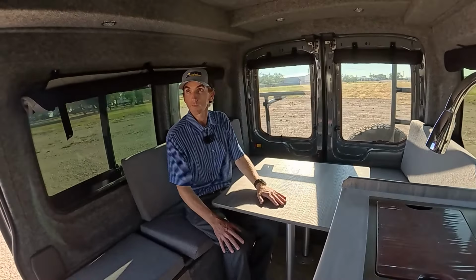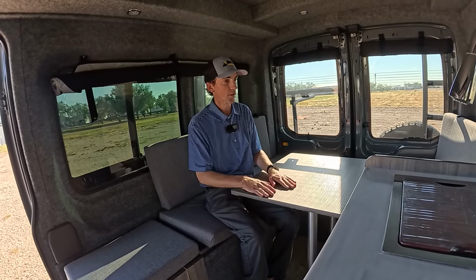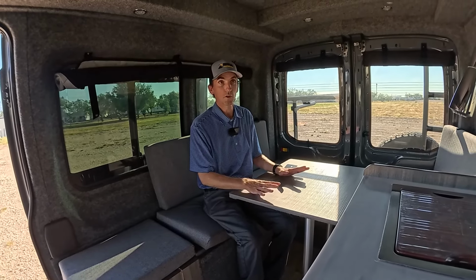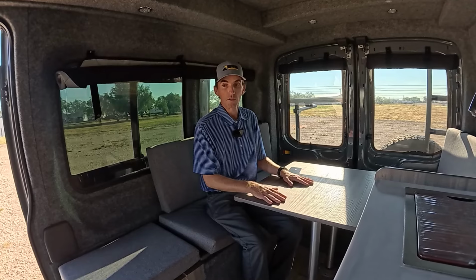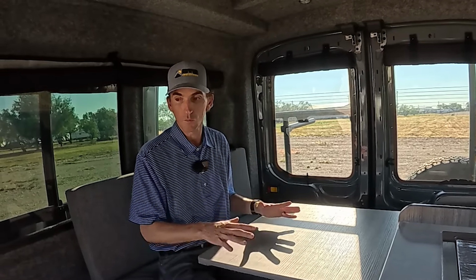But yeah, this is a really great layout if you're in extreme temperatures, extreme heat, extreme cold, and you know you're going to be spending more time in the van. You want a comfortable space to eat, play, and hang out in the van. You've got more of that in this layout versus that sofa bed.